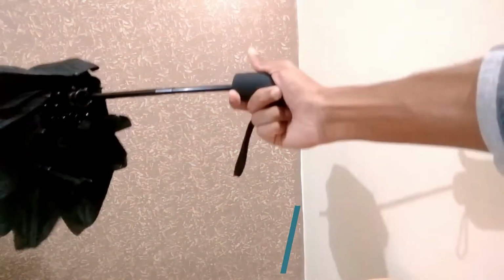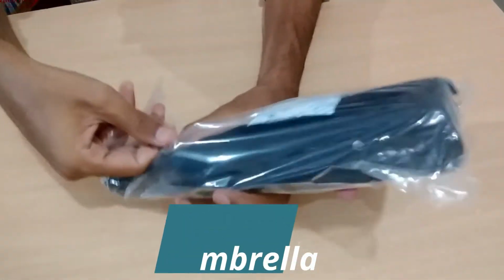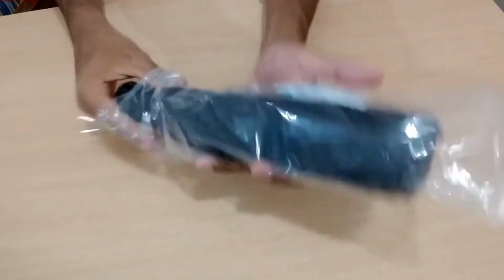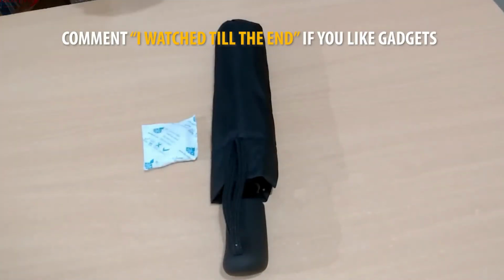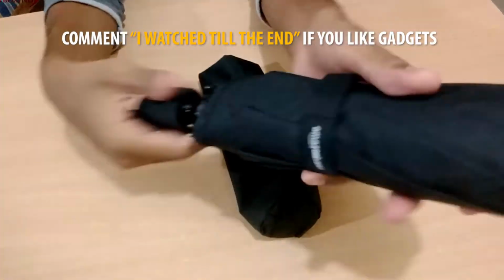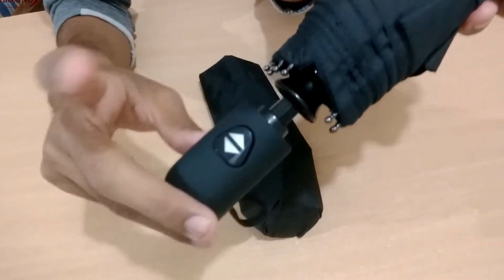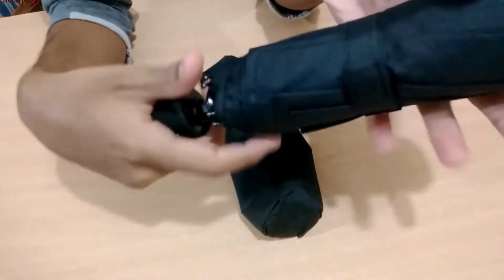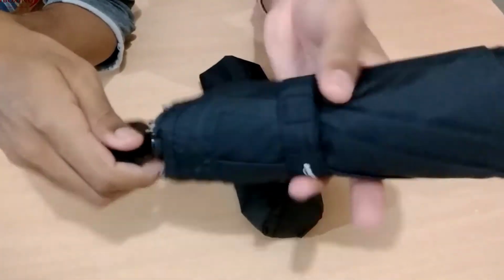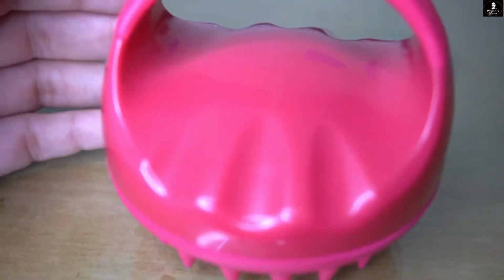Number 9. Compact Umbrella. Price $12. With its 95% UV protection, this small umbrella is light enough to hold in your pocket at all times while also providing you excellent protection from rain and shine. This umbrella's fiberglass ribbing is both waterproof and wind-resistant, and the Velcro tab keeps it closed while not in use. Simply select a color from a palette of 25 options, including dark purple, rose red, a sunflower print, black and white striped, and more.